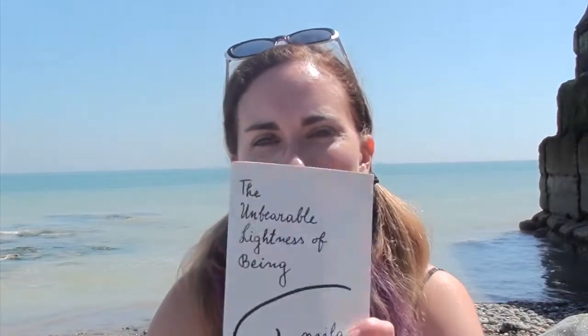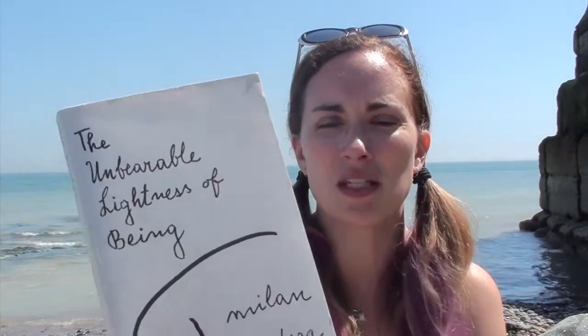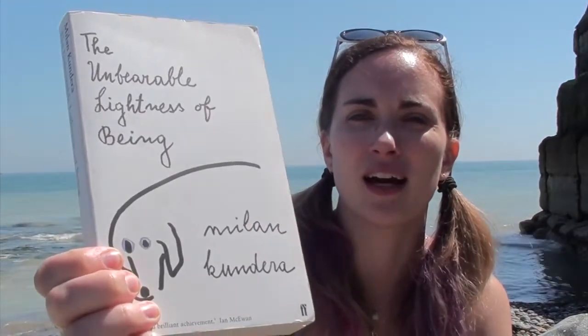I started reading this. Now, I'm scared of flying, and by the way, this is The Unbearable Lightness of Being by Milan Kundera, is that how you say it? It's a Czech name. I like the cover of this as well. That's my kind of cover, quite minimalist. Anyway, I started reading this on the plane and I loved it. I read about 100 pages and I was feeling really inspired and really into it. And the thing is, I'm scared of flying, so I think that kind of made me really absorbed because I was just trying to distract myself from the plane.